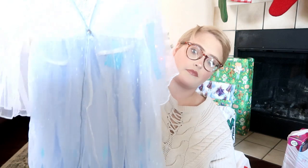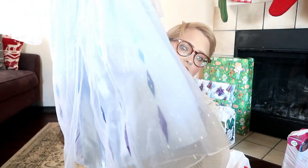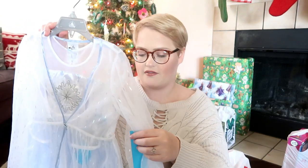my oldest loves nothing more than to do art and dress up, her top two things that she loves more than anything. So I know I'm spending a little bit extra on a nightgown, but it's something that she would just adore. And it's this beautiful Elsa nightgown. Basically this is the style of dress in the second movie, which is her favorite part, where she's with the horse and on the island and singing Show Yourself and she changes her dress and all that stuff.